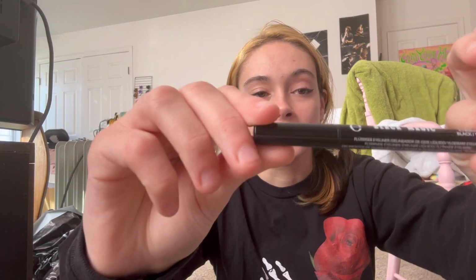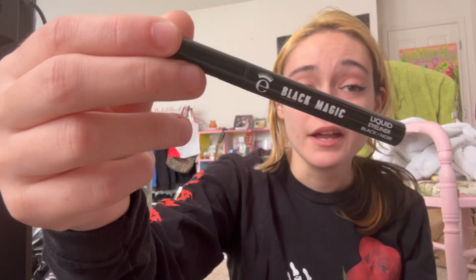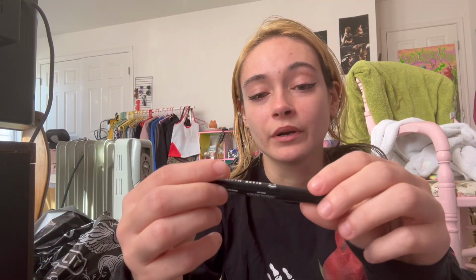This was a new favorite, and I got it from Ipsy. It's called Black Magic. I think that's the brand, or the brand is called E. I'm not sure, but I really like this one. I don't think she works anymore. That's very unfortunate. She was very good to me, but I think she's done for.